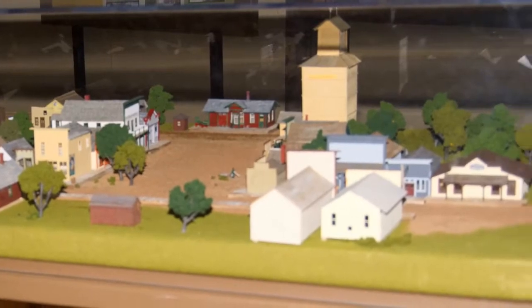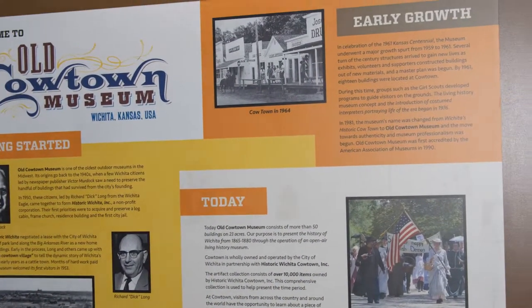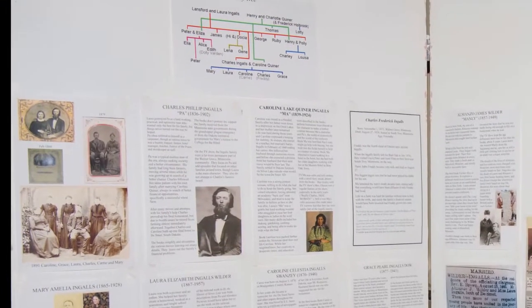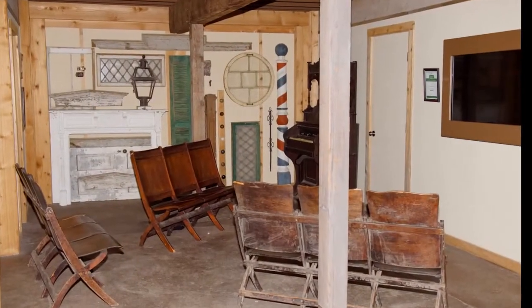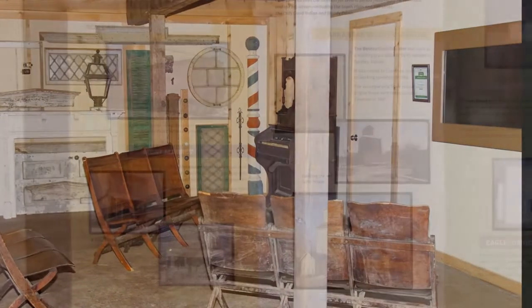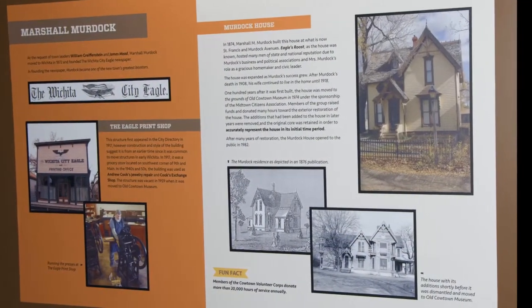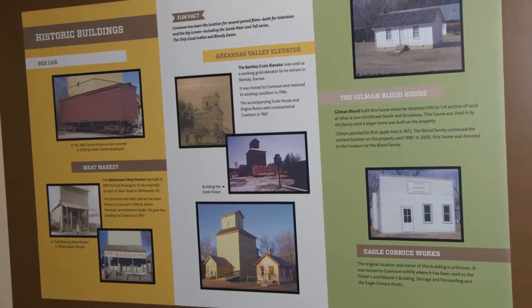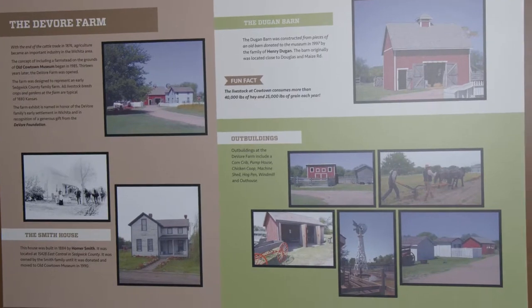I recommend you go there and spend some time looking through this before you visit the rest of the museum. This will give you some information about each of the areas you'll see. There's a video you can sit and watch, and you can get some information about each of the buildings and how they were brought into the Old CowTown Museum and where they came from, and a little bit about them, how they were moved and built on the establishment there.